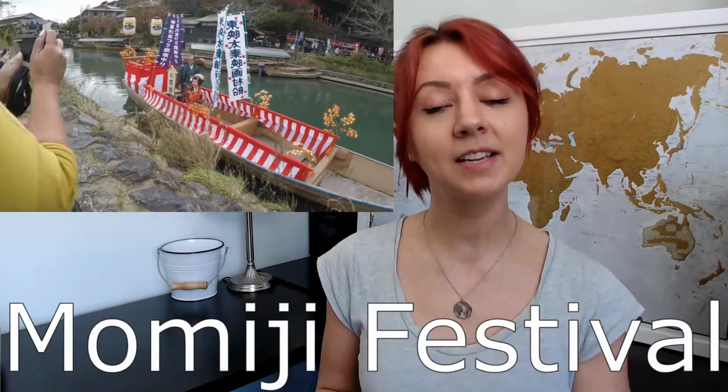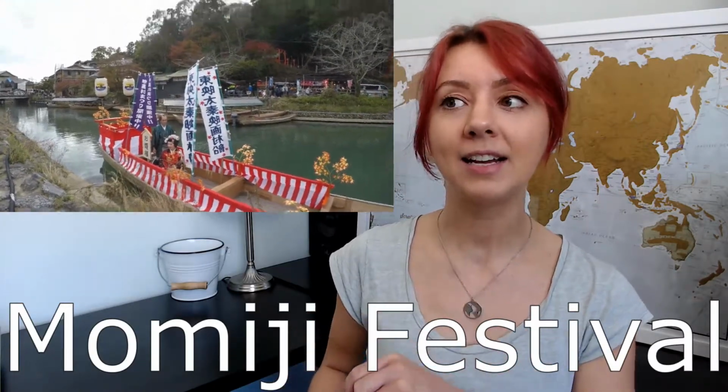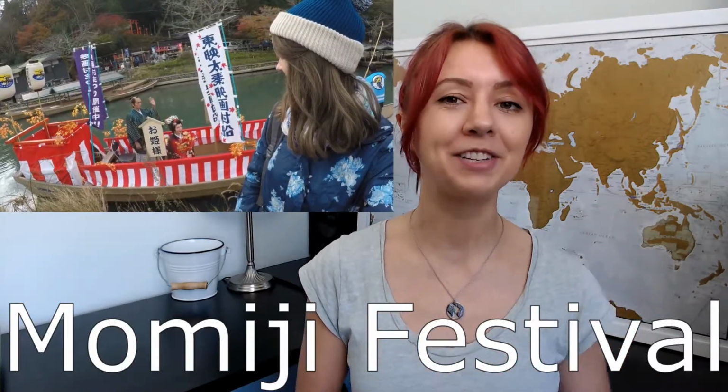because I also got to see the Arashiyama Momiji Festival. This colourful autumn festival is basically celebrating the colours coming in for autumn. It takes place on the second Sunday of November, and the highlight has to be the river parade.